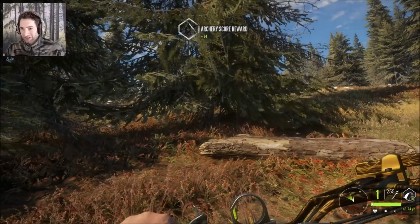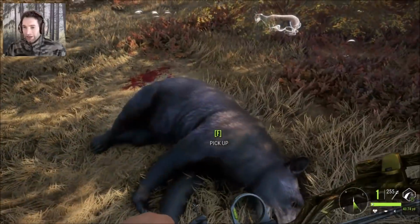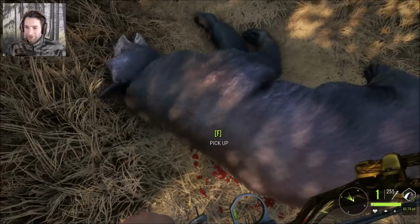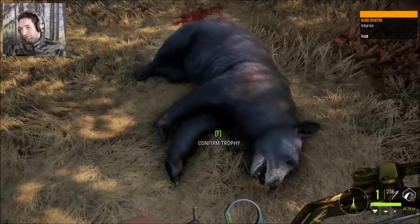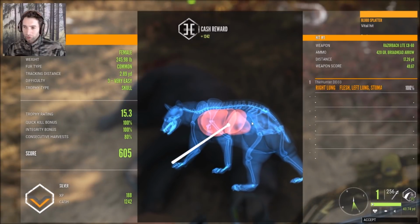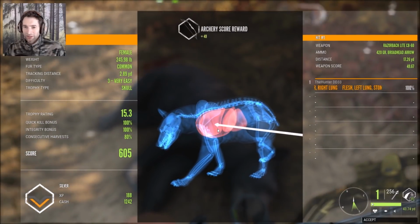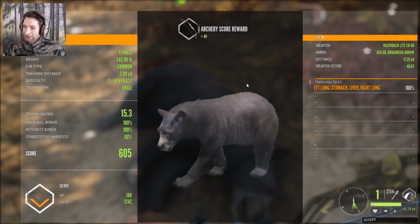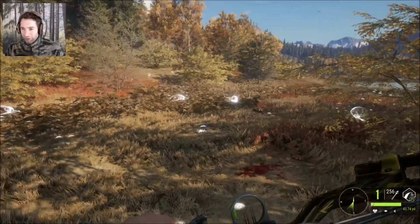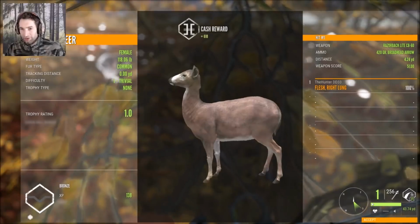We still have 100% integrity with 2 shots with the 420s. I did not know that. Alright, so we're going to pick up this bear here first. I think we made a heart shot, but it was a female, so it doesn't really matter what our score is going to be like. We're at 80%. We made a double lung liver shot with the 420s, and we actually dropped her surprisingly at 17 yards out, so very nice.